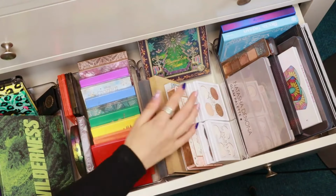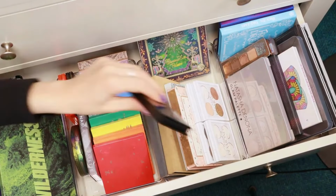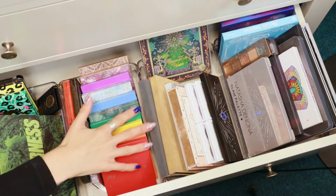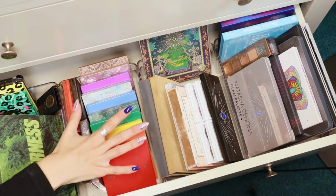I'm sure you guys won't complain about another reorganization video because I know you really seem to love them. But let me know down below, what do you think of this eyeshadow organization? I'm going to play around with it for a few weeks and see if I like it.